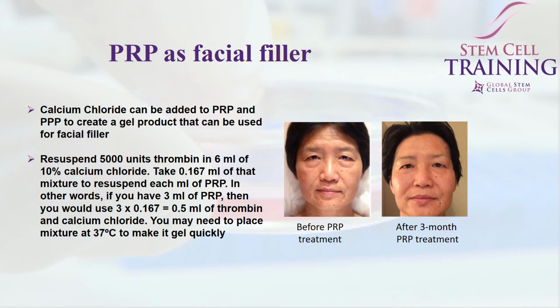We do not like to activate our platelets if we're using it in things like a joint, because we feel that the platelets will actually get naturally activated once you place them into a joint, because there's plenty of collagen. Also, an injury will naturally activate those platelets. Once you do activate the platelets, they must be used immediately, so you cannot allow these to sit for very long.